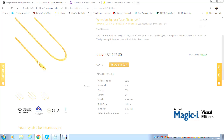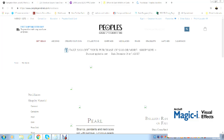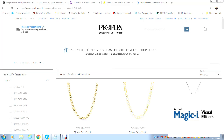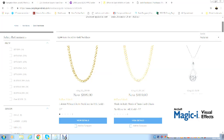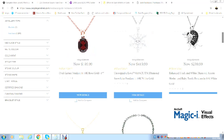Now if we were to look at People's, we're going to look at a similar amount of grams, and then look at the price difference. Gold is very dense too, so when they put in copper or other things like that, it can weigh a lot without being a lot of gold. So this is a 10 karat gold chain. I'm trying to look for something similar. Okay, here it goes.